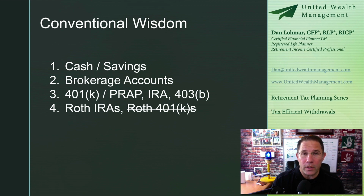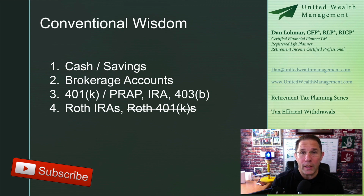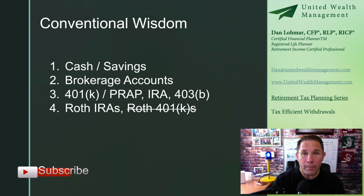So again, conventional wisdom, if you look at the types of accounts, first you're going to spend down cash and savings accounts, followed by brokerage accounts. That makes sense because brokerage accounts, if you're doing some trading or actively managed mutual funds, are taxed every year. So the sooner you get rid of paying taxes on those every year, the better off you're probably going to be. And then followed by the 401k and the IRA or the PRAP, and then followed by Roth IRAs.